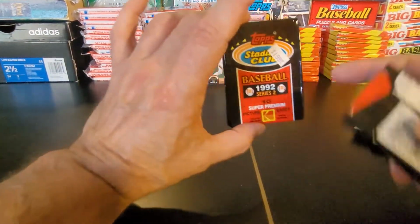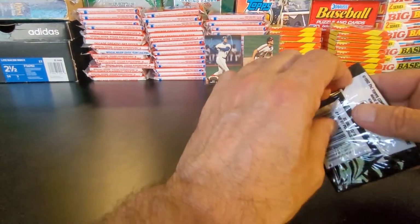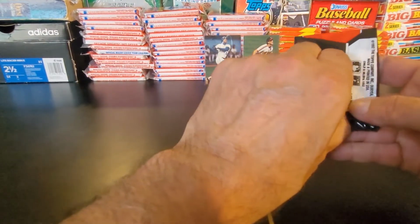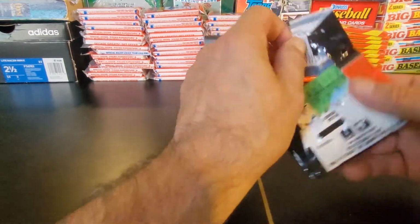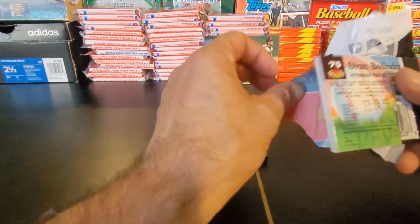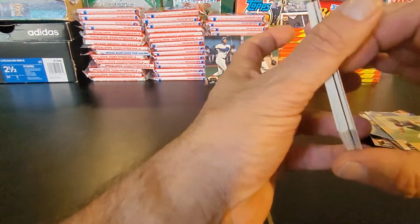One thing you might notice, at one point or another somewhere, somebody was selling these for $1.99 a pack. I'm not sure where I got these, if they're from one of the online sales or if they're from one of the boxes I found in the garage with all the packs in them. I'll post links to the videos with the garage packs in them. All right, we got the Series 1 popping now. Again, looking for the Ripken with the misspelling here. That'll be a fun find.